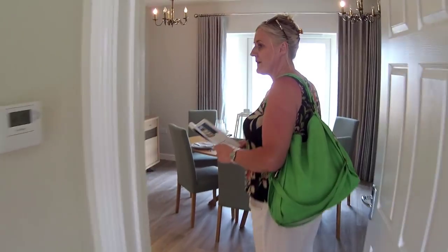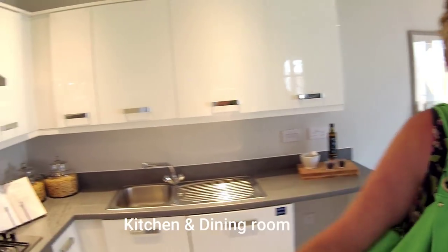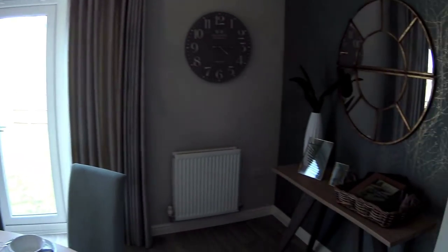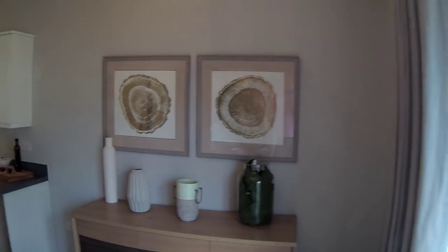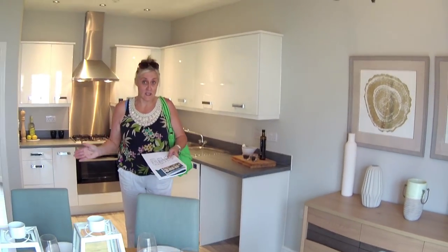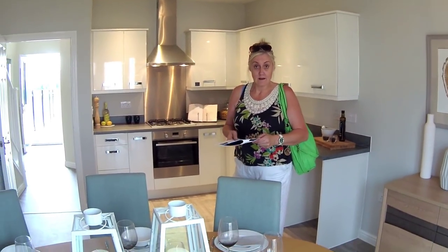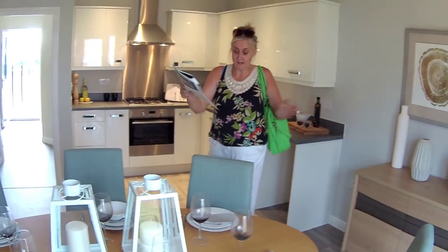Wow! Look at this. Oh, this is nice. So you've got kitchen, dining. What a lovely shape. You can actually feel the house as it gets bigger towards the rear. It's a bit disorientating. It's like a wedge of cake, isn't it? When I'm looking at it, I'm trying to look at it as if the walls are straight and square, but they're not. It comes out.